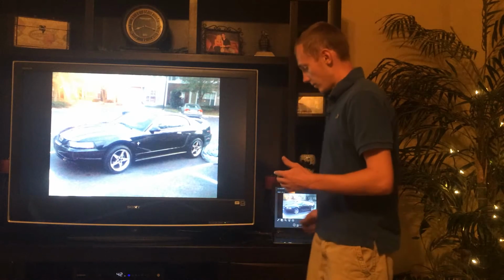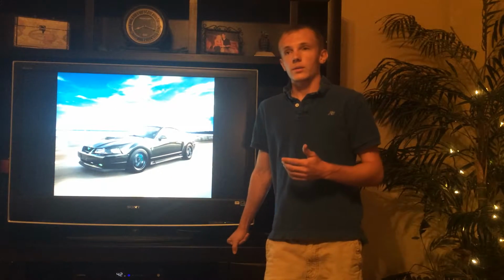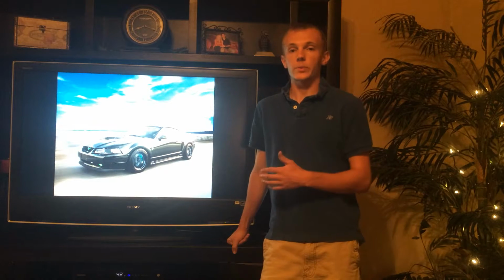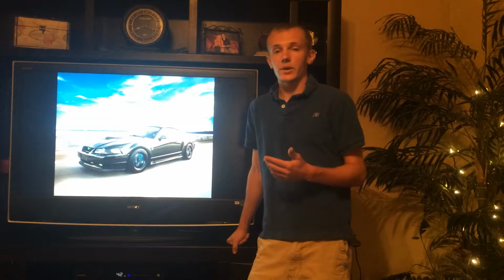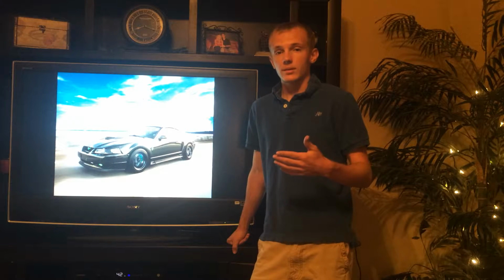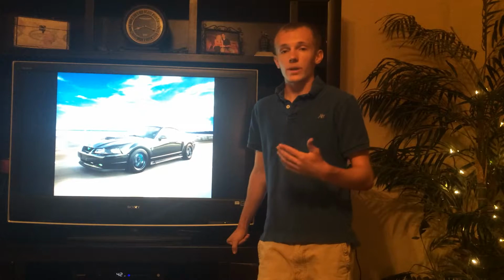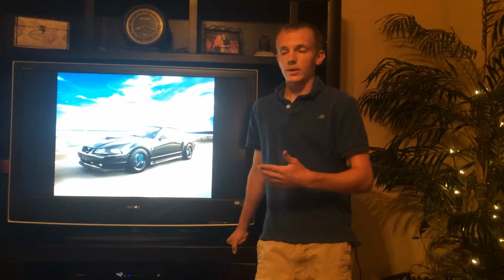What it looks like now is totally different. I've put well over $5,000–6,000 into this car to make it look the way it does now, run the way it does, with it having 225,000 miles on it, plus, and it running the way it does. Being 14 years old, I couldn't be happier. When I first got the car, I never would have expected it to be the way it is now.